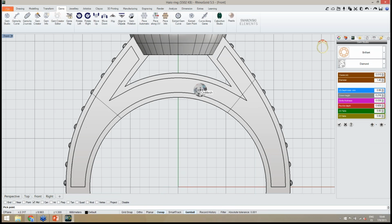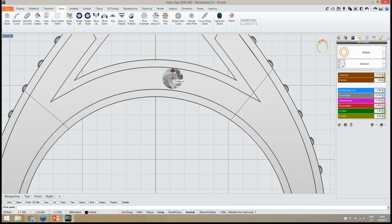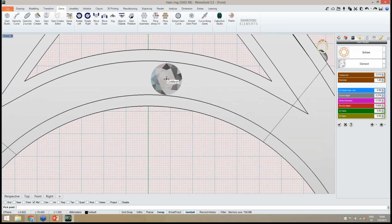So I'm going to start defining only in this half of the ring. So it's easier because then I just need to create the symmetry. So I just start defining the gem's position exactly in here.